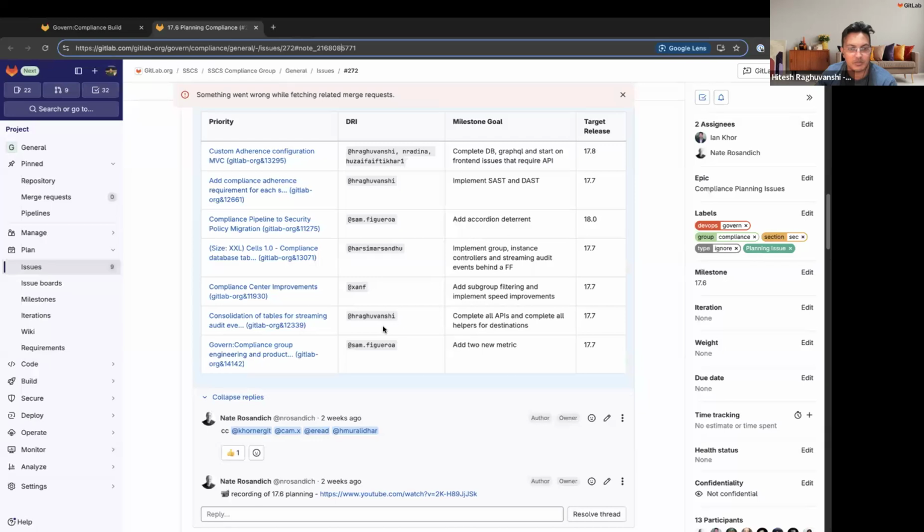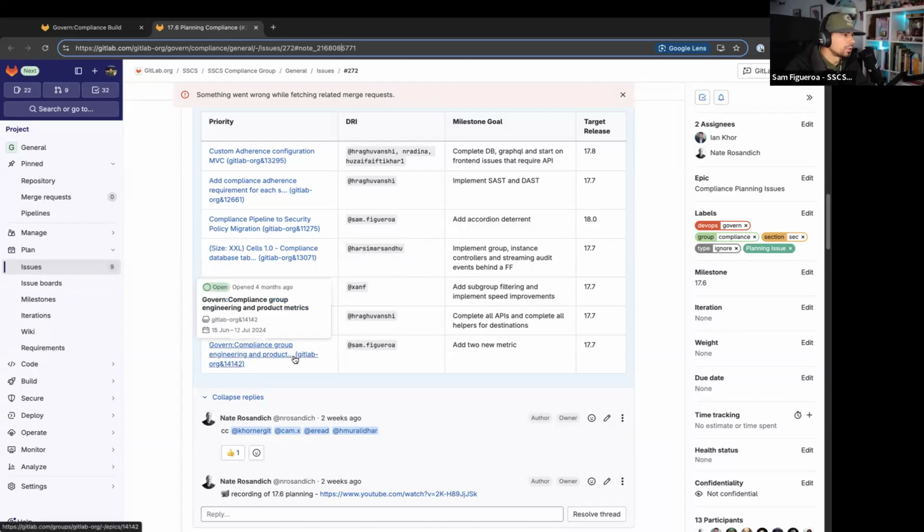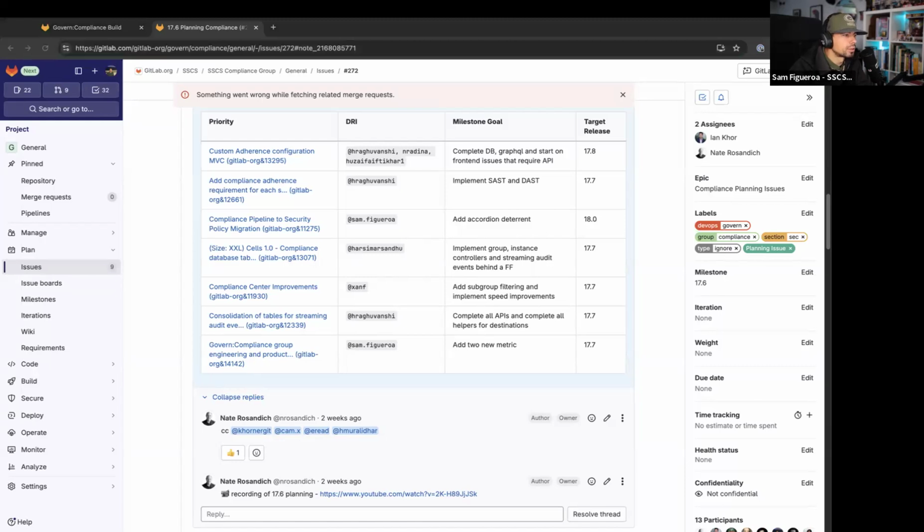Next one is on Sam, Compliance Group Engineering Product. Yeah, that one is the product metrics where the adherence standards MR is near completion. I think it had all approvals, but the pipeline failed, so I'll take a look at that again today. And the audit log metrics are still in progress, but they're being slotted behind the UI update that's mentioned for the compliance pipeline security migration.